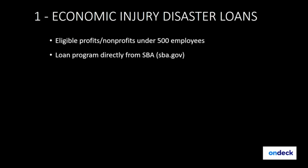And like I mentioned before, you do not get this from a bank or a financial institution or a lender. You get this loan directly from the SBA. The loan application process is online. It's quite easy to do. It's something that I've gone through a bunch of times with different clients. It's definitely something that can be handled. So I strongly encourage you to go directly to SBA.gov and make that application.